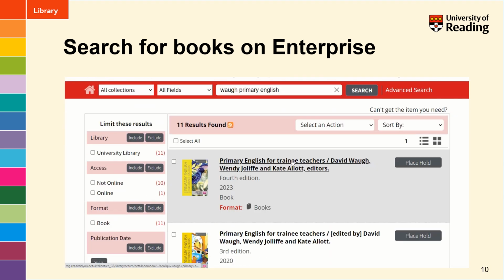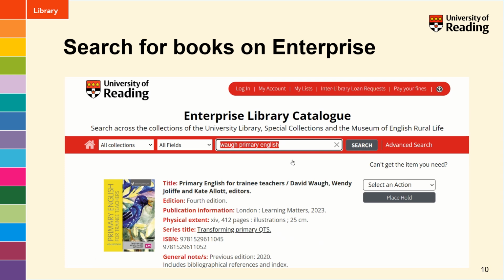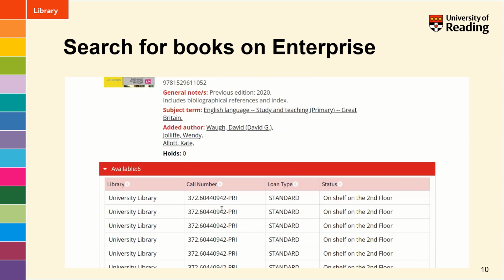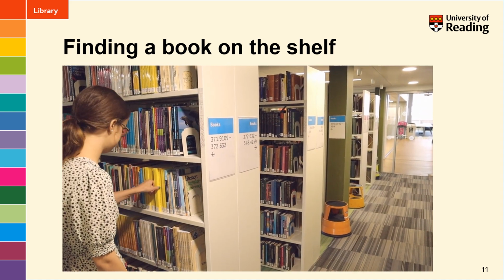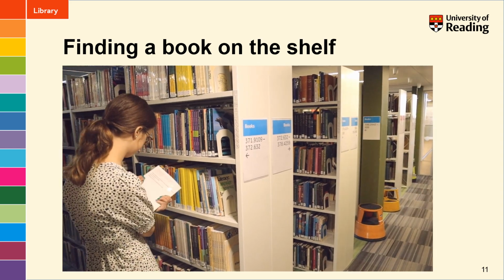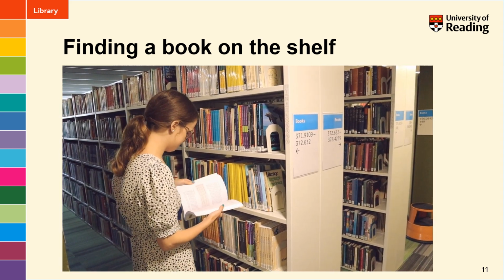Whenever you need a book, just look it up on Enterprise to find the details, including the location number, known as the call number, then go to the shelf to find it. Each floor has a floor plan, so check that first to find the right area, and then look along the shelves to find your book.